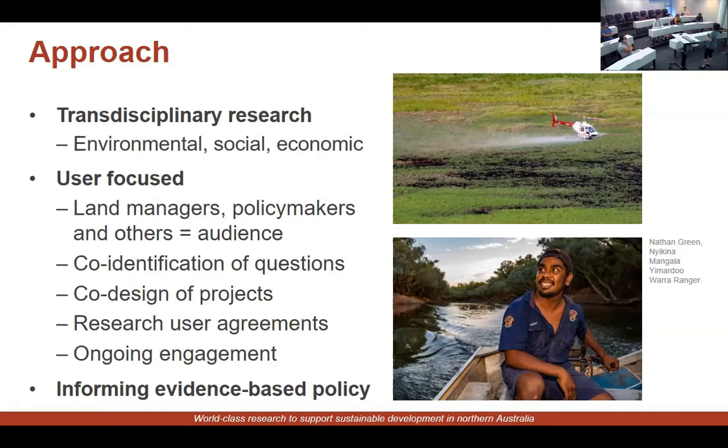And users are actually involved in our process from the very beginning, from the design of the project, identifying research questions that are going to be useful to them, signing research user agreements, which are basically letters of intent signed by our research users that they will use our research in policy or land management decisions if we deliver what we said we were going to deliver in the way that we said we'd do it. And we have ongoing engagement with our users throughout the life of the project.